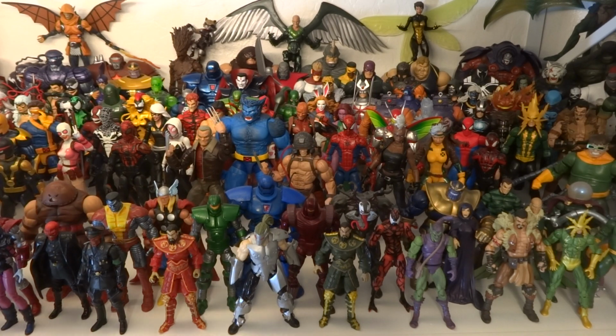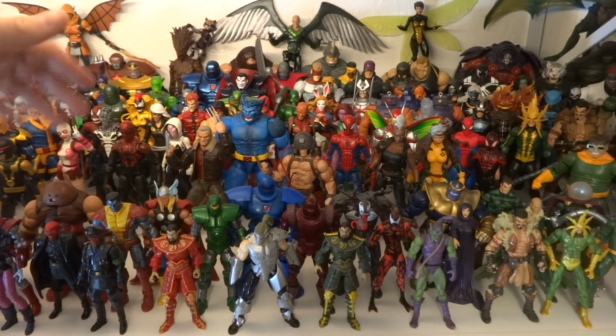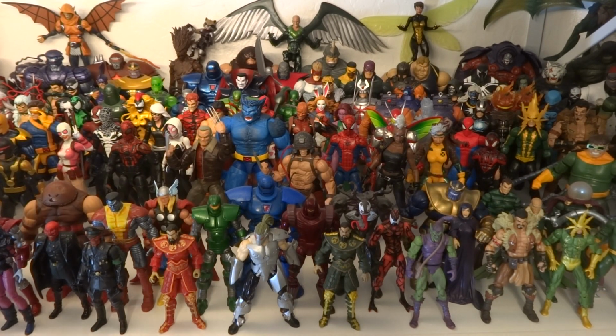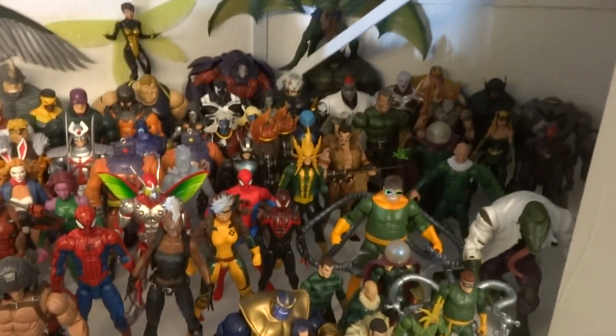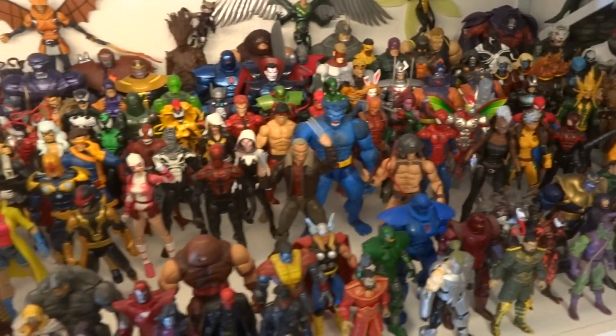I have kind of a gap in between my Universe compared to my Legends over here, just because with the expansion of the actual shelves itself, I have too much room for figures. Although just taking a look at that, it doesn't quite look like it with all the figures there. But yeah, overall, got figures over there. Kind of have the Sinister Six in Legends and Universe form, kind of right there.